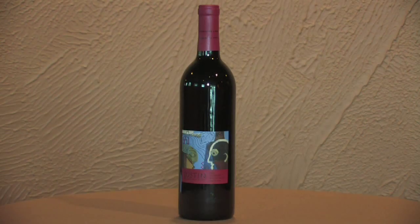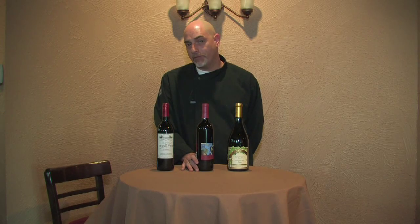Or if you're heading for maybe a nice little dinner, or you're cooking that dinner for someone special, you might look at a Cabernet from California, something in the mid-priced range that's kind of unique and expressive, and yet at the same time still a family wine.